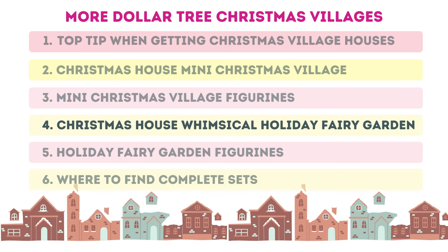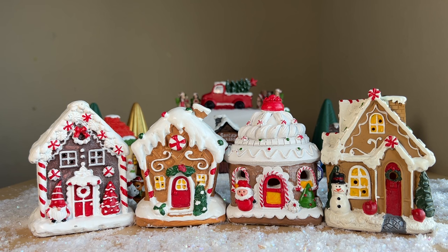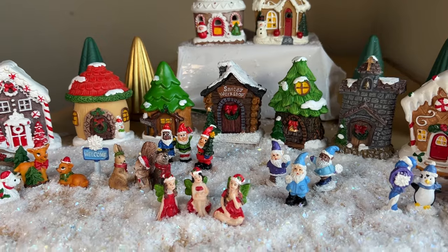Now let's check out another Dollar Tree Christmas Village. It's called Christmas House Whimsical Holiday Fairy Garden. So what's different about the fairy garden is that it doesn't light up. It's the only set that doesn't light up. Also, I found these four houses at Dollar Tree that don't belong to any sets, but I'm adding it here just to give it more character.